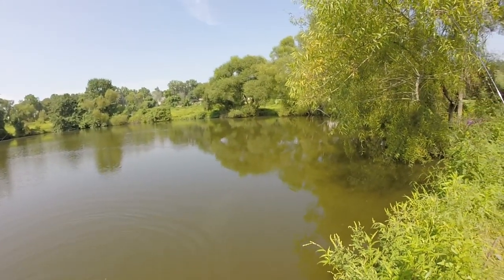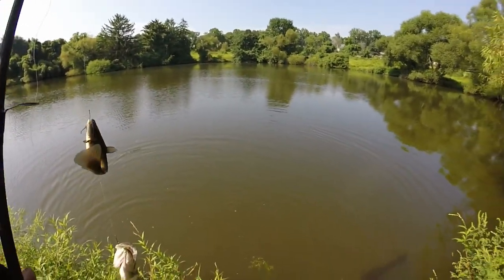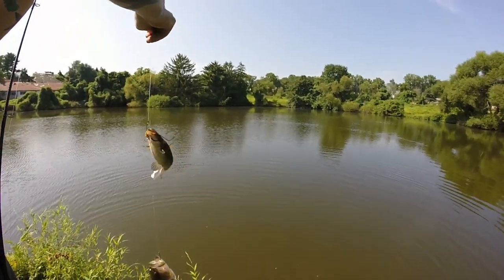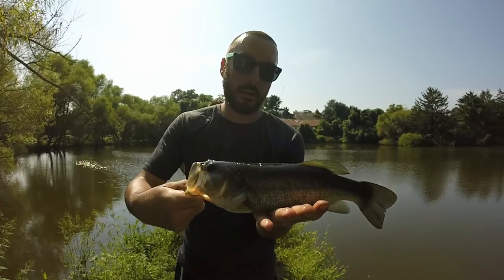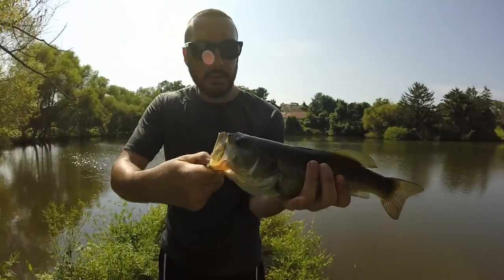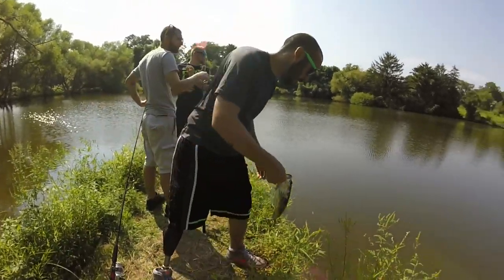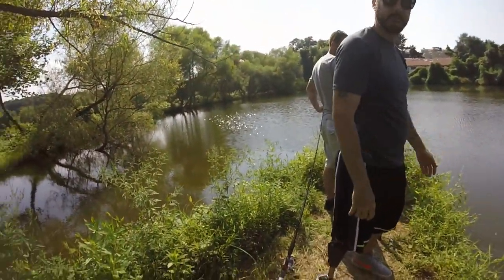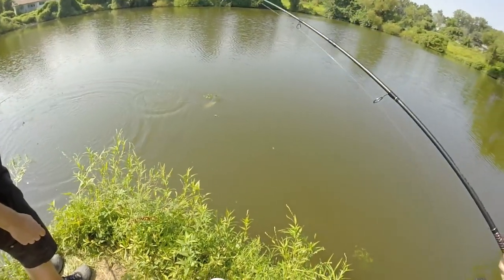Oh, I think I got something. Oh, he was just on there. Nice. You got two cats? Sweet. Catfish and a bass. That's sick. Nice. All right, guys. Just got this one, and the caddy on top. Decent size bass. I'm going to put him back in. Nice. Decent sized bass here, guys.